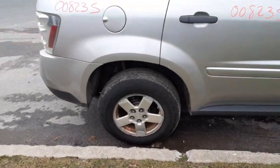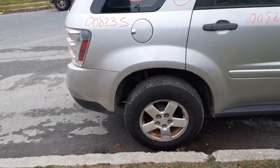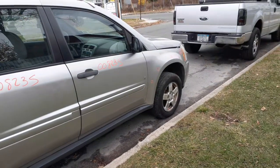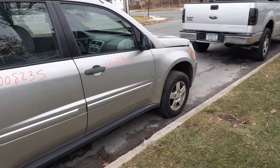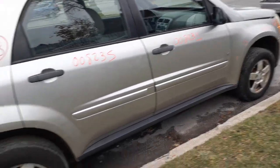Left and right rear suspensions. These are all wheel drive, disc brake, ABS. Rear axles are good, rear differential's good. You do have both front suspensions, strut, spindle, lowers, rotor, caliper. Axles are good. ABS again in front.